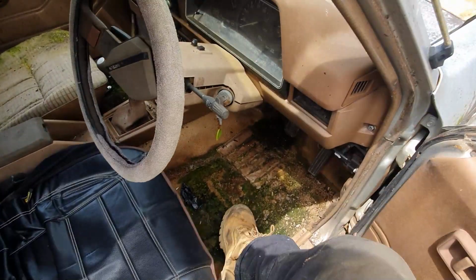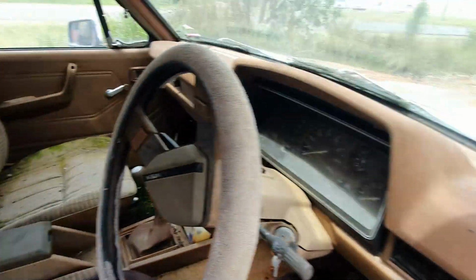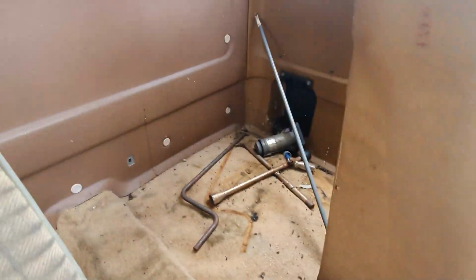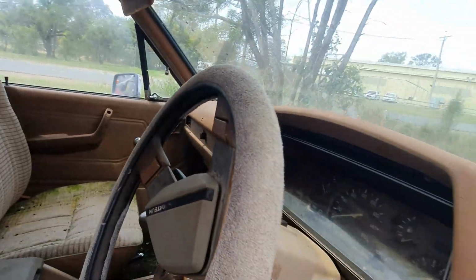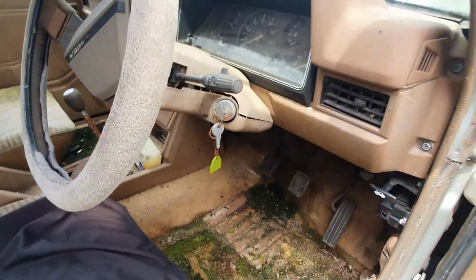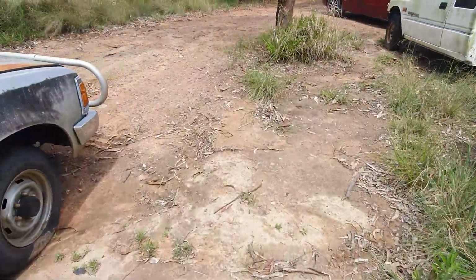The carpet is real bad. I've sat that seat cover on it so I could roll it off, because it's terrible. The dash is all in one piece and it's not even really cracked, right? The back plastics and all that are there. The hood liner's in good shape. It's done 216,000 Ks. Now, the clutch pedal goes straight to the floor, but the brakes work, right?